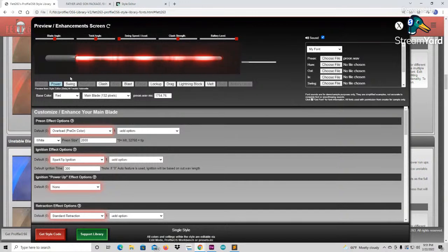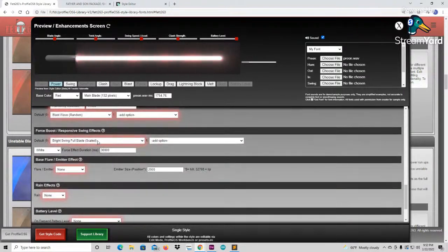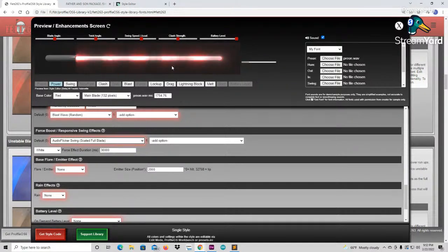But I can actually do swing like this, or you can test what the various swing speeds are. Until you get to a certain point, it actually doesn't apply the effect. But once you start to get past that point, you'll see how it applies. So this lets you preview the swings in a different way. And if you want to see what a different swing effect would look like, let's do the audio flicker swing. So that's what that would look like.